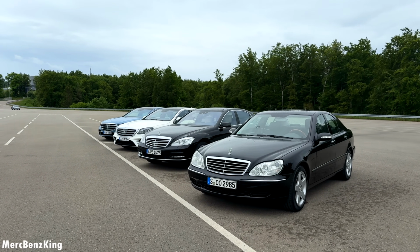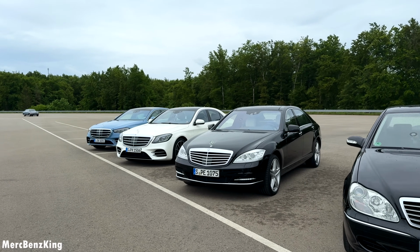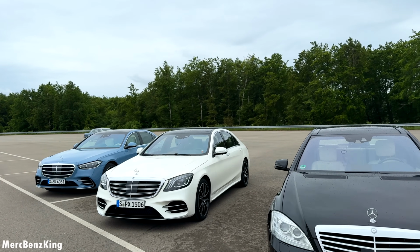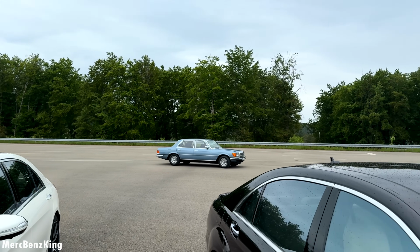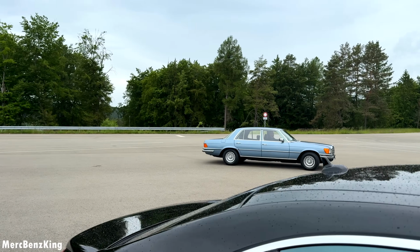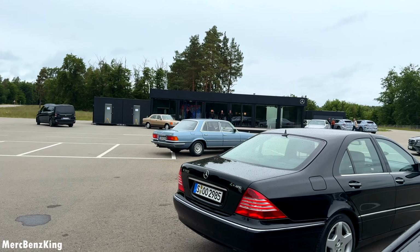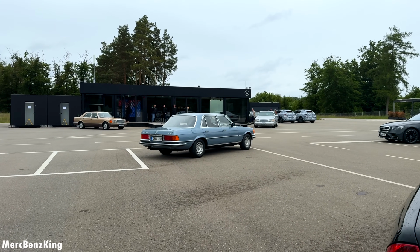So there we have it guys, a little bit of rain but a beautiful view of the W220, 221, 222, 223, and just behind it the 450 6.9 liter, amazing car. This is usually driven by Formula 1 drivers. And we will take it for a quick spin.